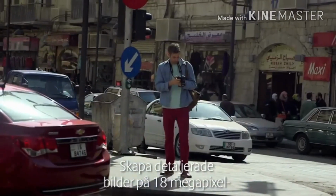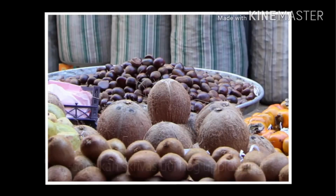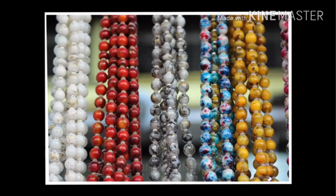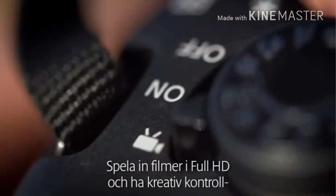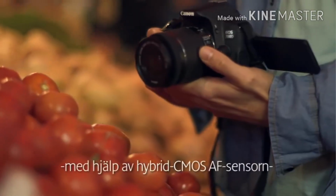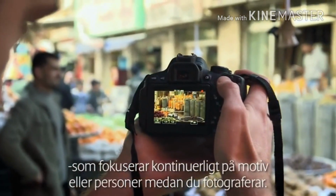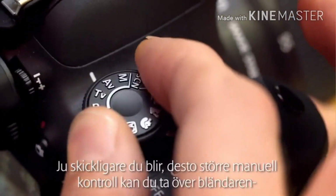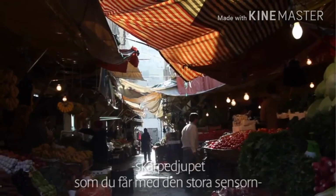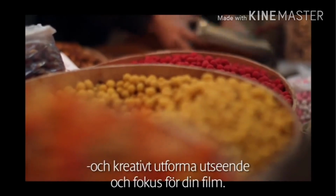Create detailed, low-noise 18-megapixel images that can be printed at high resolution and cropped without losing quality. Capture full HD movies with creative control using the hybrid CMOS AF sensor that focuses continuously on objects or people as you shoot. As your skills improve, you can take full manual control of aperture and shutter speed and take full advantage of the depth of field offered by the large sensor to creatively control the look and focus of your movie.